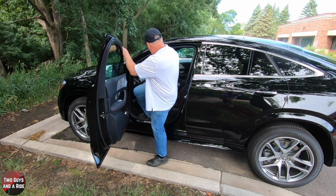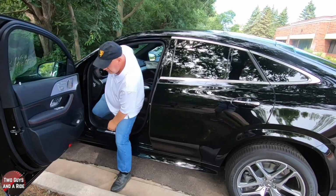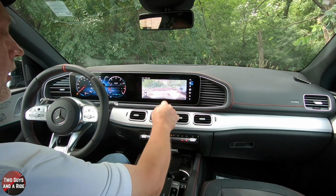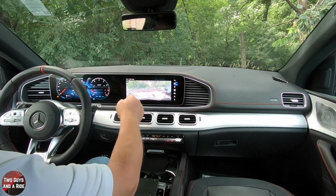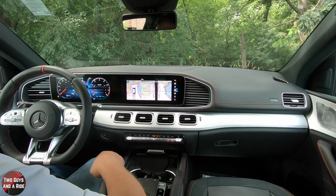Getting in and out of it, well, it's a raised height, but it's very easy to get in and out of the front seat. Easy to park, yes. It has 9 million cameras and 367 sensors. I don't know, it's a lot. And you got dynamic guidelines, and you do have front and rear cameras and then 360 surround. So could not get any easier to park. Absolutely love it. I mean, you really do feel like you're sitting in a cockpit.